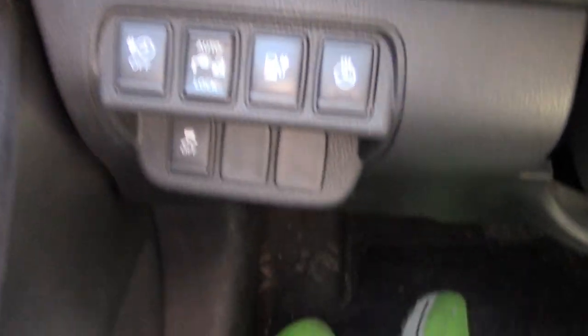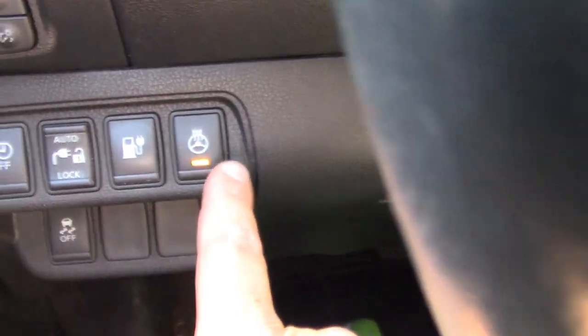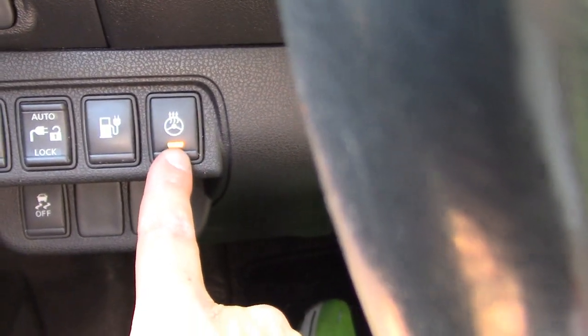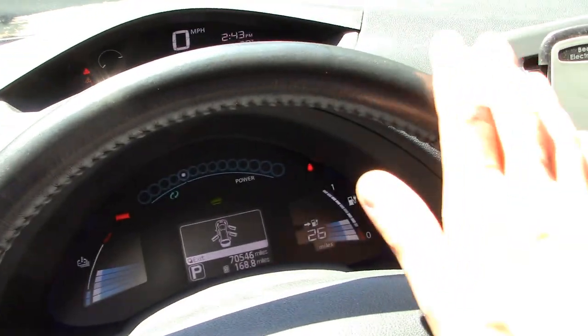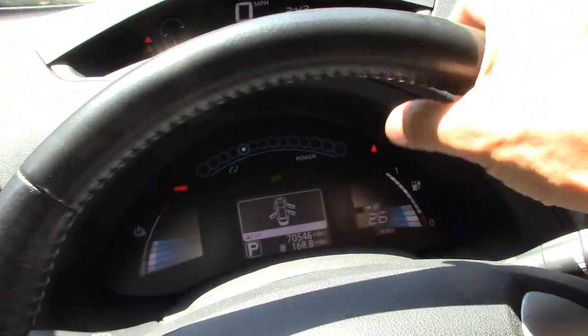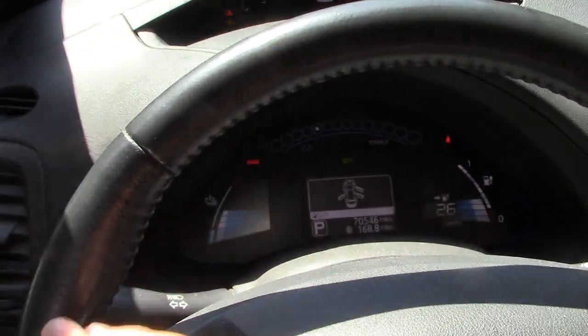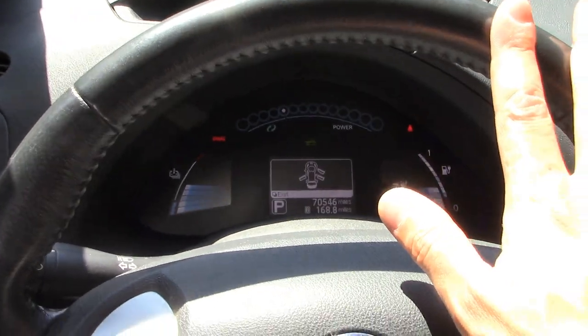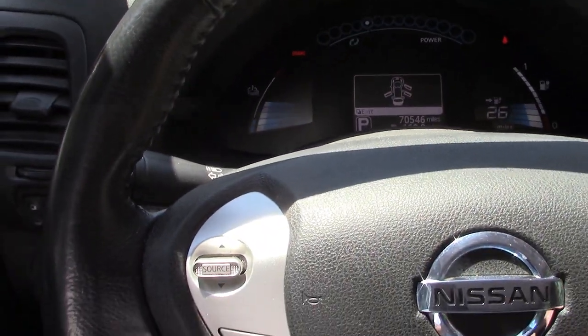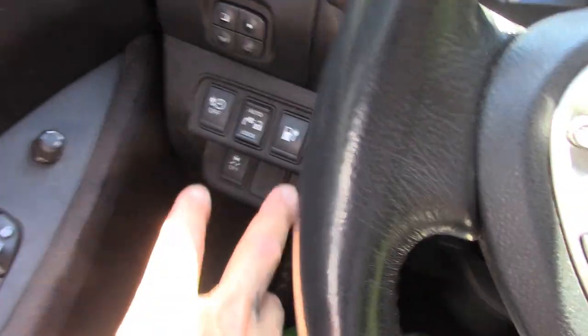In fact, there is a steering wheel button. Like I said, you turn on the wheel and it gets almost too hot for a moment. It has this heated steering wheel option for the winter.